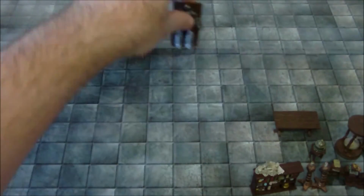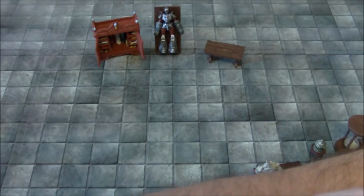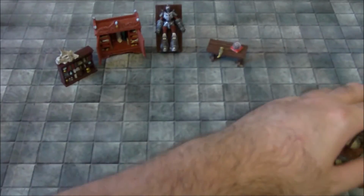So there we go. We'll just slide these all back into frame. Why, that one's difficult to deal with. I'll just leave it like that.